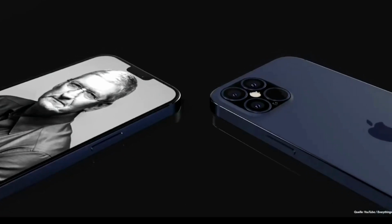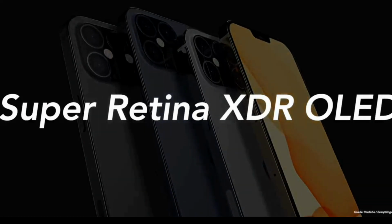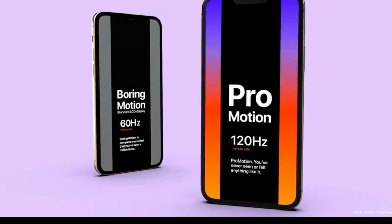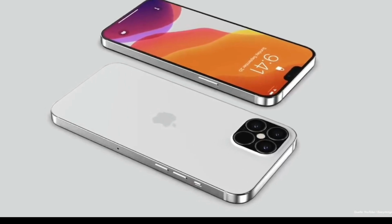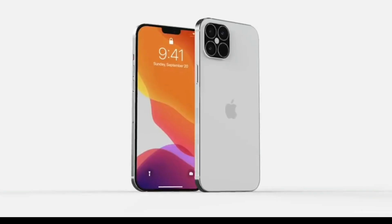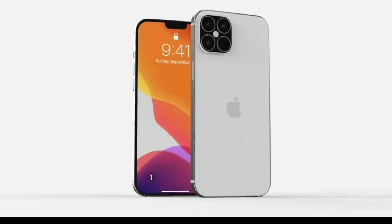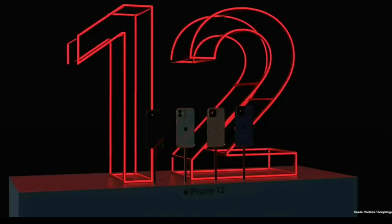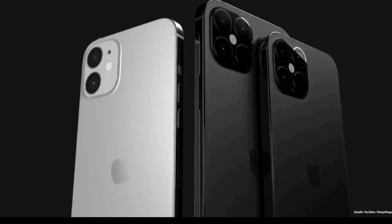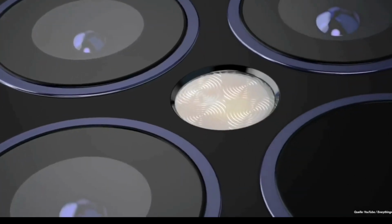And guys, there is a bad news that not all the models of iPhone 12 will get 120Hz of display refresh rate except iPhone 12 Pro and iPhone 12 Pro Max. These two models will get 120Hz of display refresh rate. Now talking about the design, there is not much of change. iPhone 12 and 12 Max will come with aluminum body with iPhone 11 like design. iPhone 12 Pro and iPhone 12 Pro Max will come with stainless steel body, but there will be one Pro model which will get iPhone 4 like design. So this will be the first time that Apple is going to change the complete design of iPhone after a very long time. And we all want that iPad Pro like design or iPhone 4 like design.